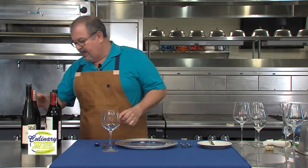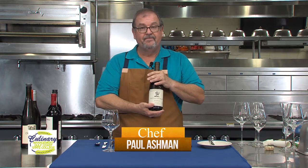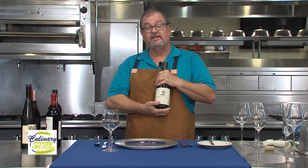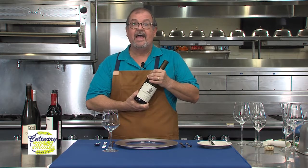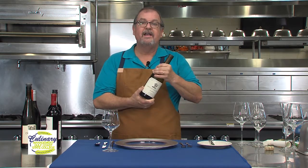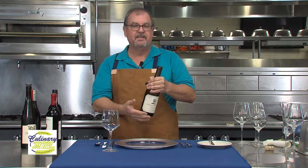If you fall in love with this 2015, a very young Stag's Leap, and you drank all that you bought and you go to buy it at the store again and all they've got is 2016, there's no guarantee it's going to taste the same. Every year things change. So you want to find wine styles that you like. Within that style there may be changes, little bits of changes.